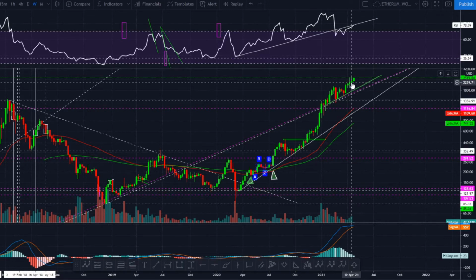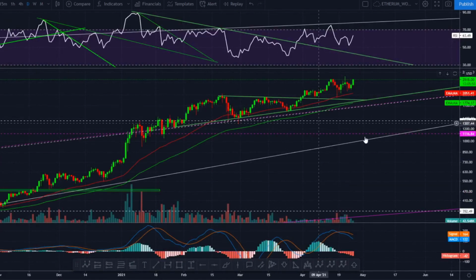Okay, so I'm going to start on the weekly time frame. This candle closed yesterday, and the last time I did a review, this candle was red. Then Ethereum managed to go back and close nicely. We opened yesterday around 22.97, and this morning we're already at 25.16.